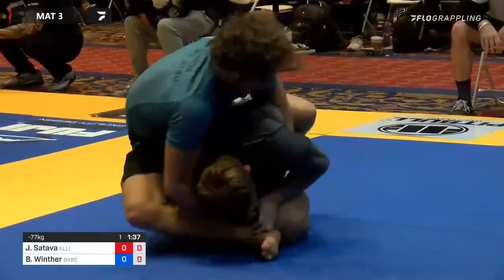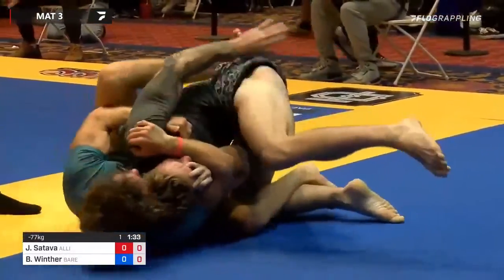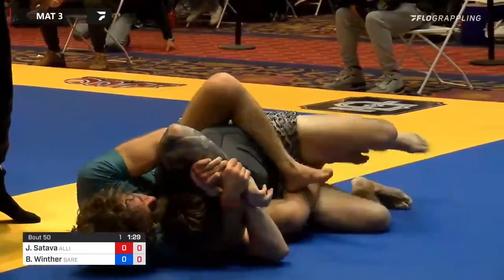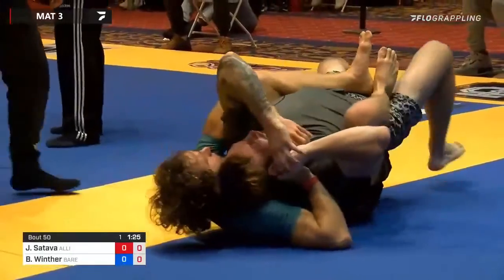Widmer does a good job of moving to the turtle, but now he's got to get out of this scenario, not just get to the turtle. He's got to get back to the guard. And Satava now working his way to the back. He's secured those hooks.